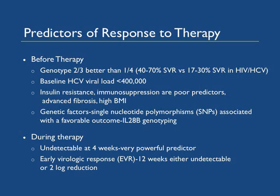There are also some genetic factors, and there are some polymorphisms associated with a favorable outcome, and some people are using the IL-28B genotyping system to check that. However, that is not ubiquitous, and it's not something we do at the University of Michigan. Predictors of response during therapy: if somebody's undetectable in their hepatitis C viral load at 4 weeks, it's a very powerful predictor of long-term sustained virologic response. Also, an early virologic response at 12 weeks with either an undetectable virus or a 2-log reduction is really indicative of potential success over the long run.